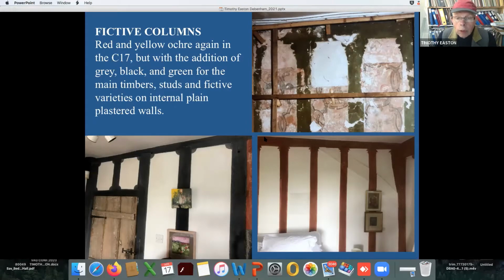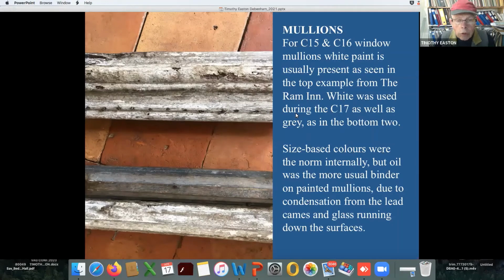But by the time you get on into the next century, you begin to see what we've already seen from Andrea's talk, that the timbers themselves were painted with plain colours, and then usually in the upper rooms they would often add columns, capitals and bases to them to give the impression of a classical room. So I'm going to describe this room here in a little while, just to explain that you're looking at two different schemes there. The mullions themselves are painted with white, particularly in the 16th century, as this one is.